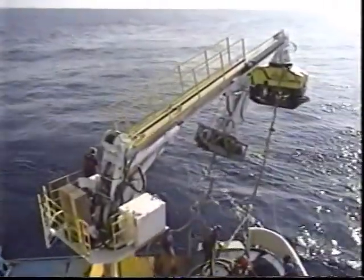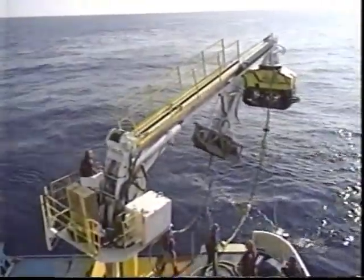Meanwhile, Magellan is back in the water. Its problem solved, at least for now, sending back pictures. When we come back, what the Titanic wreckage reveals about the people.